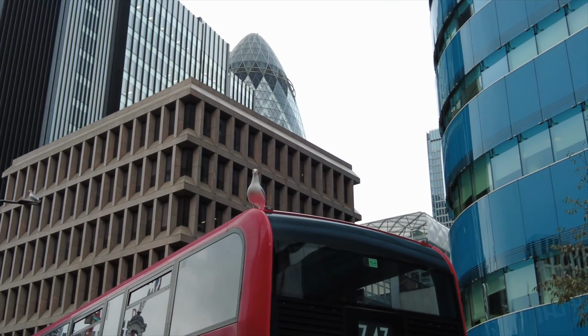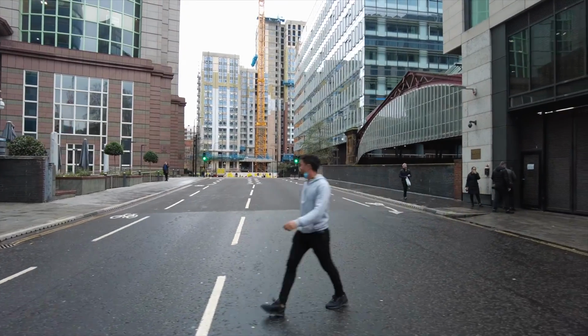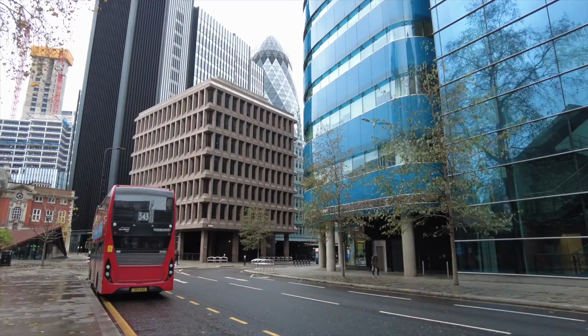The best time to discover the city of London is Saturday, Sunday or the bank holidays, because this space is full of office buildings, but nobody is working on weekends, so it's a really nice feeling to go on the empty streets.